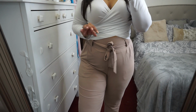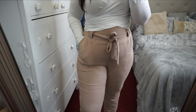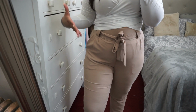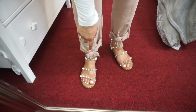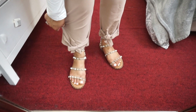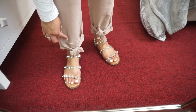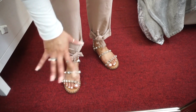So these pants are really comfortable. They're a lightweight material. They do have a pocket here, and as you can tell, they do have this tie front, which is adjustable, so you can tie it to your liking. And what I also really liked is the bottoms. I like how they have this like little bow that already came tied like that, so I just left it alone. So yeah, I really like that detail. I think it's super cute. Kind of makes it look like a jogger style.